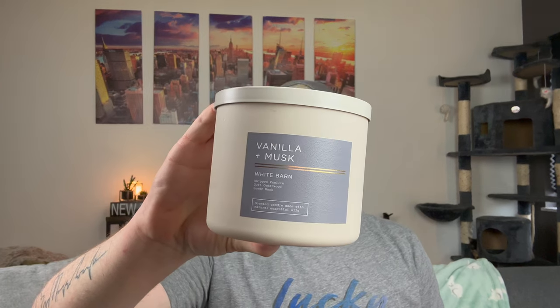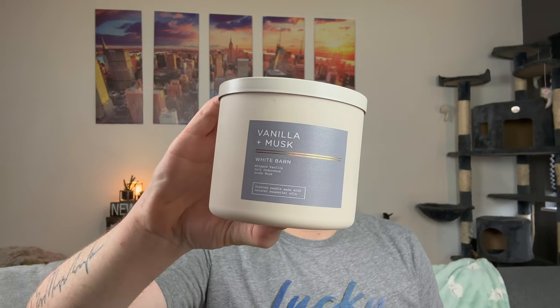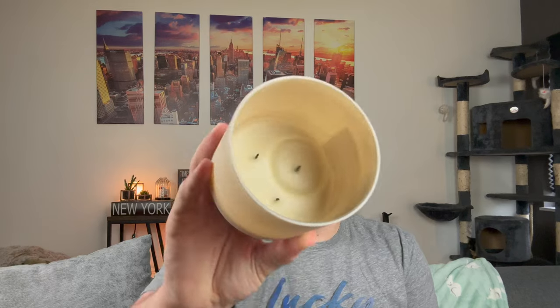We'll continue with Bath & Body Works candles. Vanilla and musk. Ugh, you guys. I could not smell this at all. And it really was sad. Whipped vanilla, soft cedarwood, and suede musk. I love the scent. It's marshmallow musk, which came out a couple years ago.